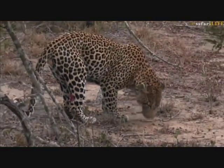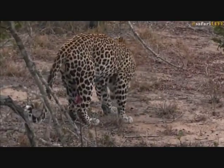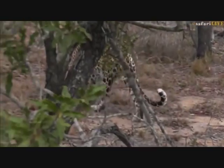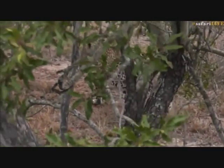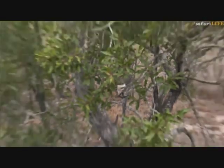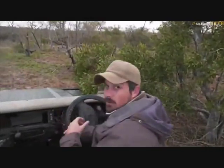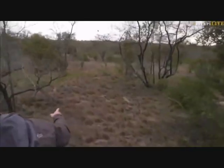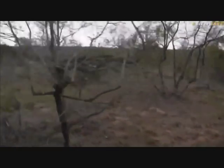And the fact that he's walking the way he is, you can see he's not really limping in any way, and you'll be surprised at how quickly something like that can heal. The way that he's walking, he's got his nose down now. He's picked up the scent of something, and it's not a buffalo. I think it's another leopard. He's busy just figuring it out. You can see noses down all the time, smelling.